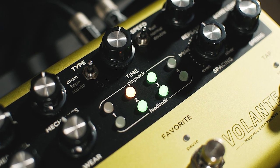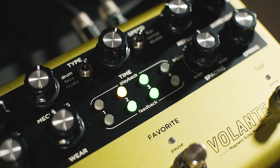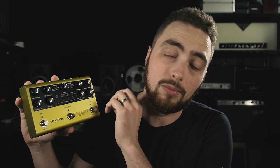Now, this is probably my favorite part about the Volante, and this is how you actually control it, how you dial in the delay repeats and the feedback. And by pressing different combinations of buttons, you can get some really unique delay sounds, stuff that would be much harder to get on a traditional delay pedal.